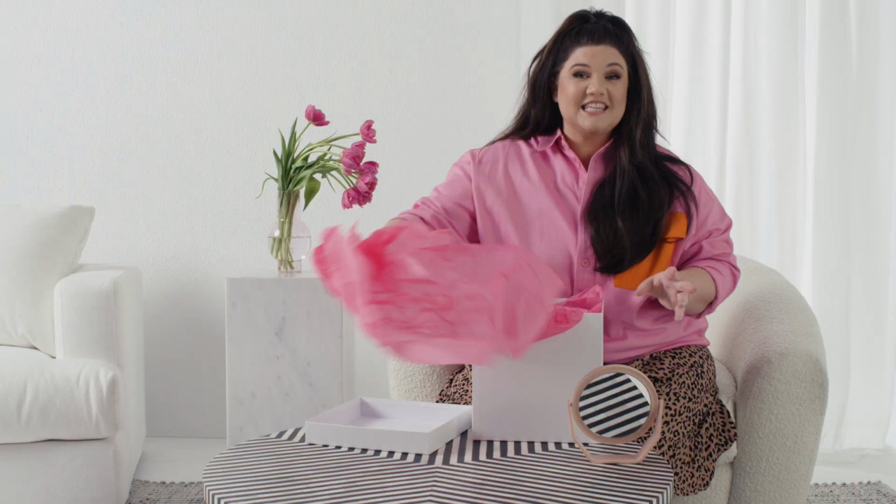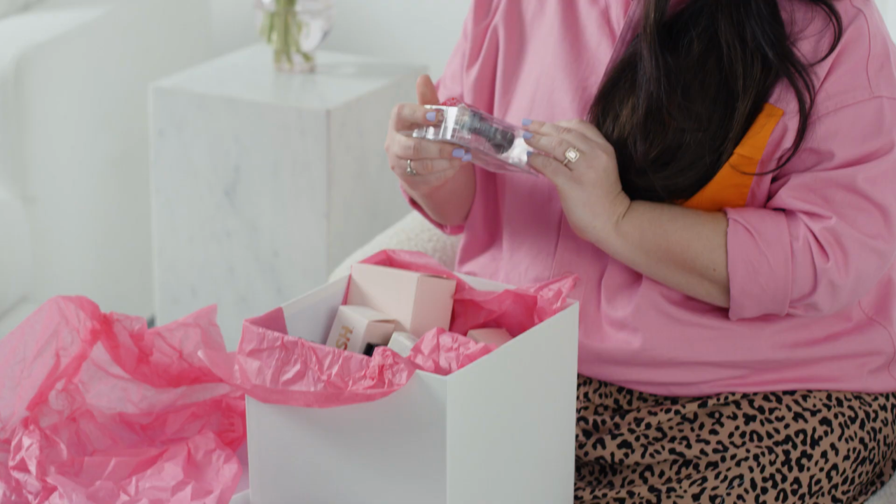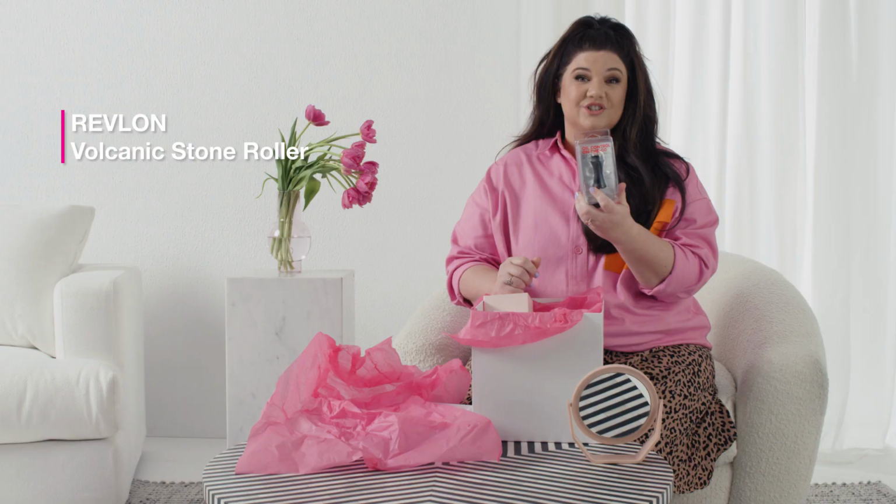Okay, let's open this box. I've never seen anything inside this box. I'm excited and aroused and confused. All right, so the first thing we have is oil control on the go. I think this is for a sweaty gal, guy, or non-binary human being.